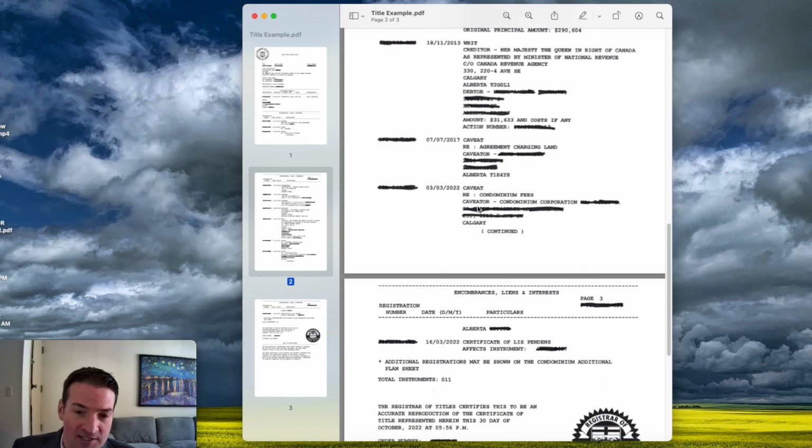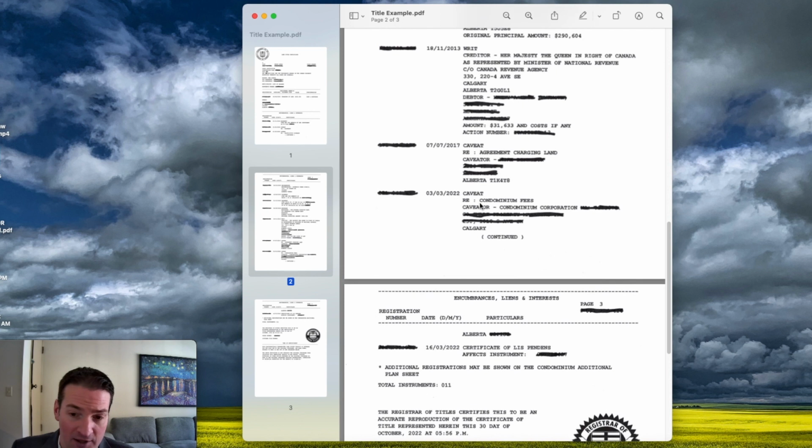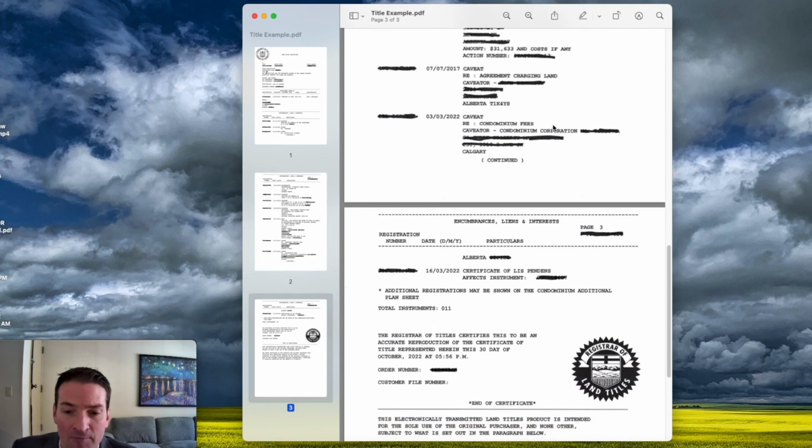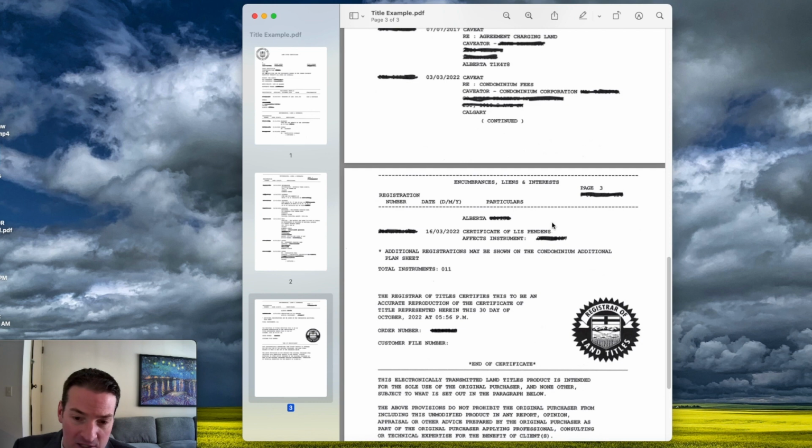Other things, this deal, there were condominium fees that were outstanding. And again, these condominium corporations can put a caveat on your title so that when it sells, you pay back all those condominium fees that are outstanding. And lastly, on this transaction, there is pending litigation. So this property was almost in foreclosure. And so you'll see stuff like that.